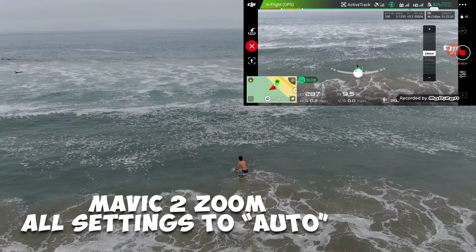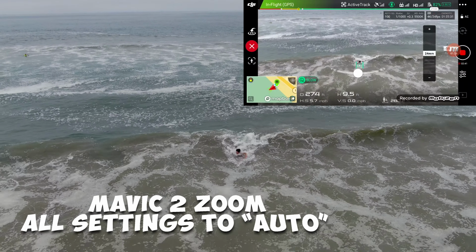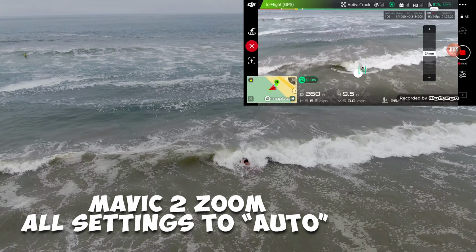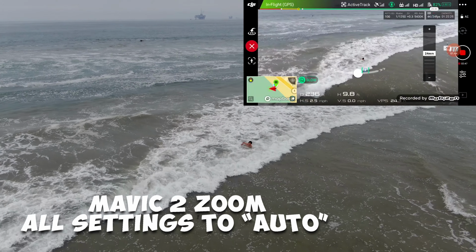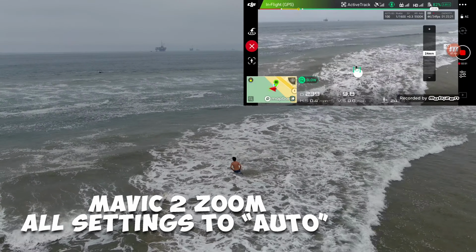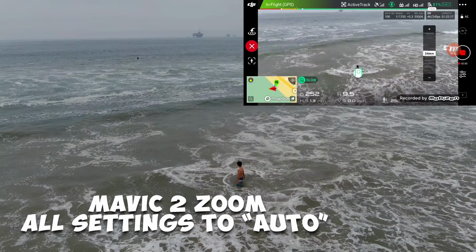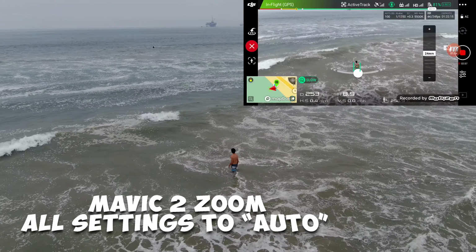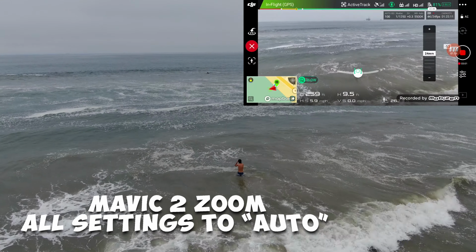It's staying locked on pretty well. This is the Mavic 2 Zoom that we're using. Tracking subject lost. Oh, almost lost him. Oh, there it goes. Oh wow, look. So it started to track the forward part of the wave that he had caught, and then it lost him. Tracking subject lost. Look at that, wow.